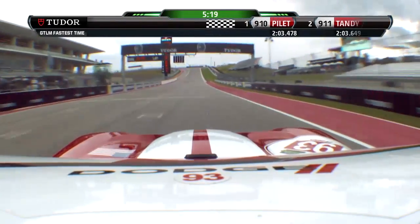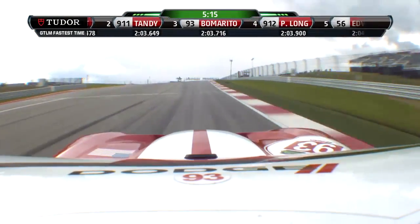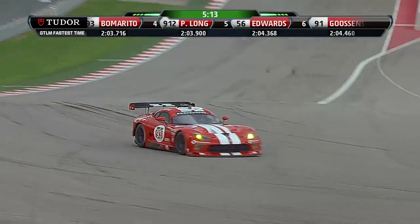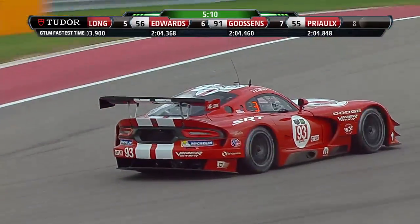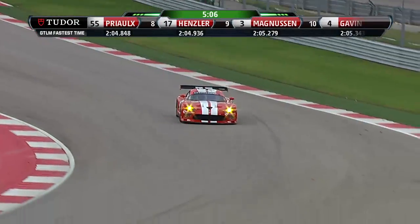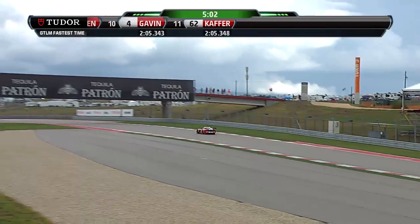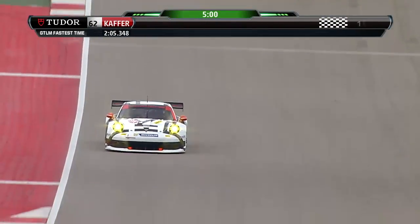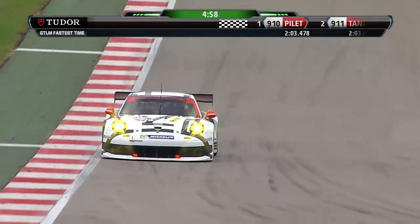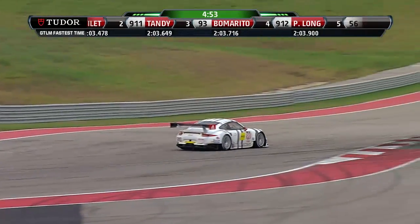And Bomarito about to come across the stripe at 2:04.142 and a 2:03.7 by J-Bomb up into 3rd, splits one of those Porsches back into 4th, the 93 Viper. And Bomarito, the guy is mega, folks. And we've been talking about great talents. We got to keep, you know, he's just such a nice, mellow, calm guy. Very, very California cool outside of the car, but he is something special behind the wheel.